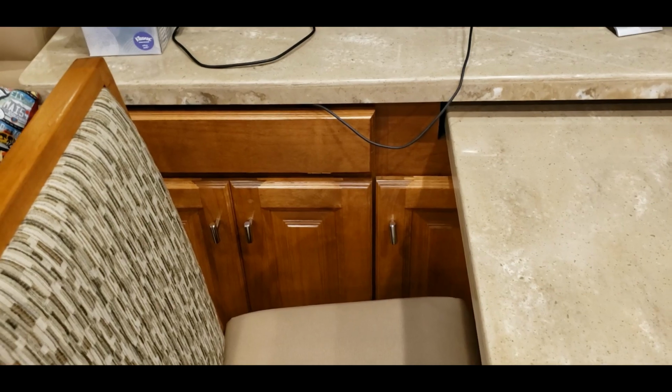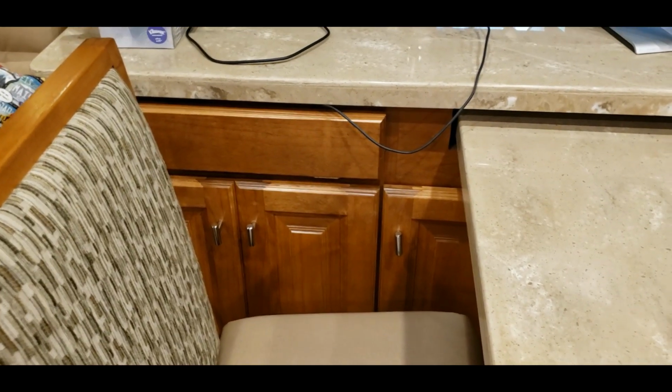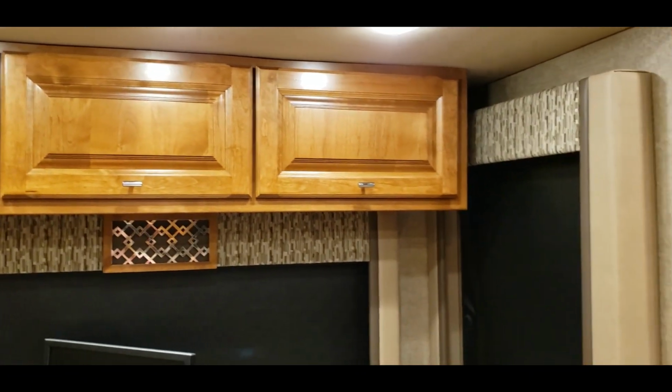On the other side, top drawer is a computer keyboard pull-out drawer, and that cabinet has a rollout shelf for a printer that maybe one day we'll have. We don't have one right now. And more storage above here.